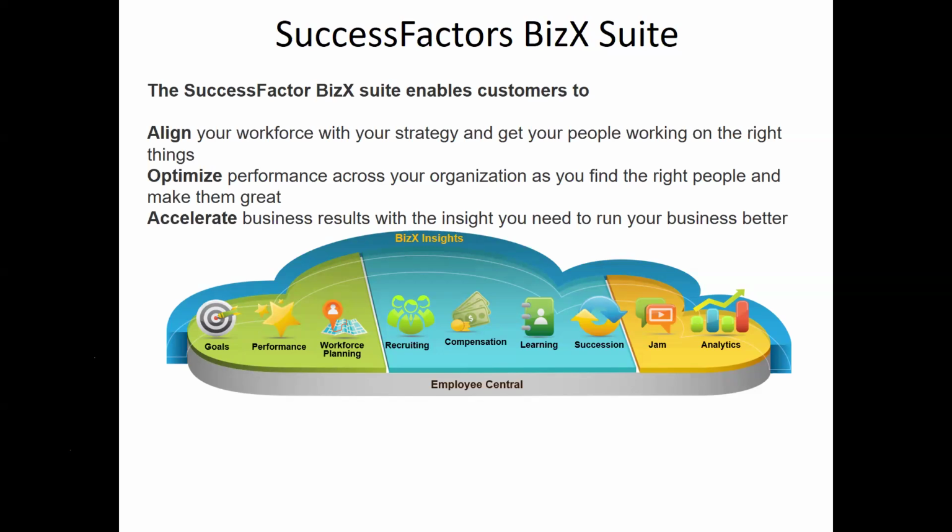Every employee that is hired in the system, all the data of the employee is in Employee Central. Want to add an employee? You do it in Employee Central. Want to create a position? Do it in Employee Central. The data that we maintain in Employee Central is required for all the other applications.